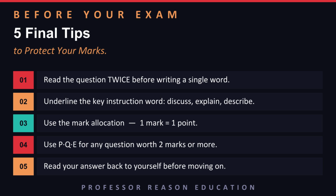Tip number 3. Use the mark allocation to plan your answer. 1 mark equals 1 clear point. 2 marks means 2 points, or 1 PQE. 3 marks means 3 points, or a more developed response. The marks tell you how much to write. Tip number 4. Use PQE for any question worth 2 marks or more. Don't gamble. Don't shortcut. If the question carries 2 marks or more, structure your answer with point, quote, and explain.